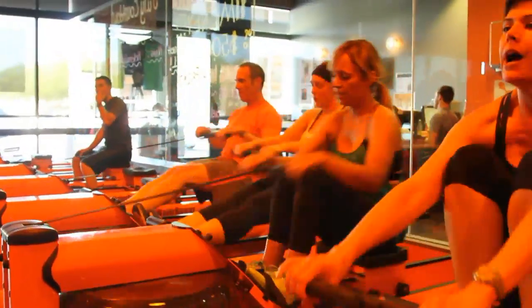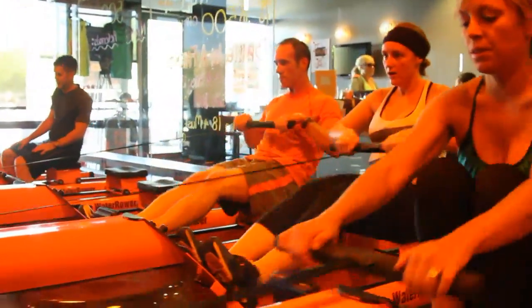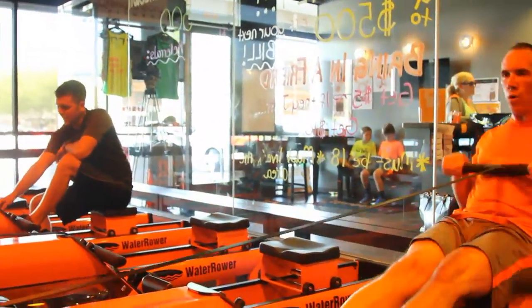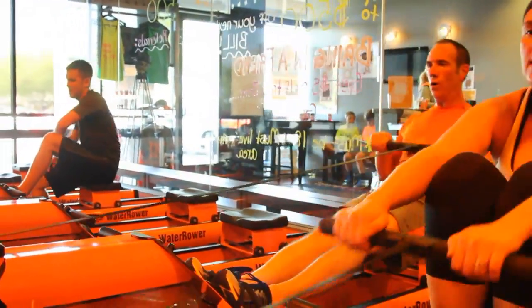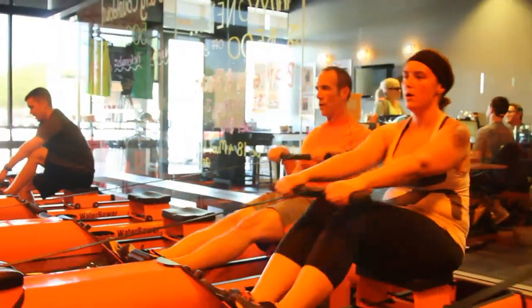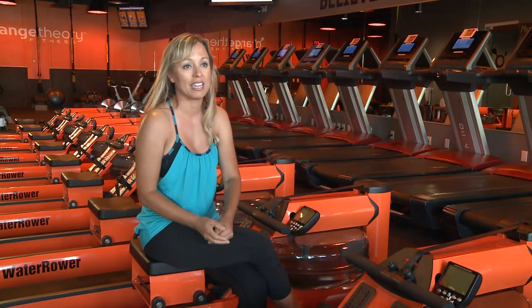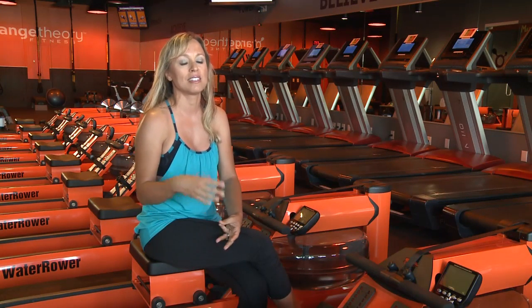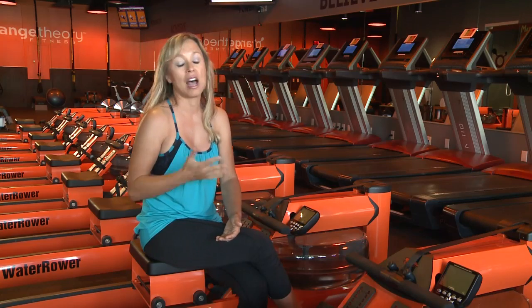I love the group setting. I don't find that intimidating because it's 24 people and they tell you what to do the whole time. You kind of forget that they're there. You're a little family, but you're at your own pace. And I wasn't intimidated. You have all ages, all walks of life, all sizes, and I've never felt not welcome.